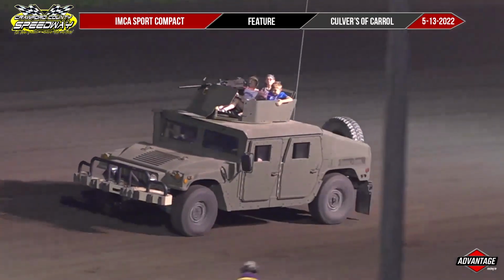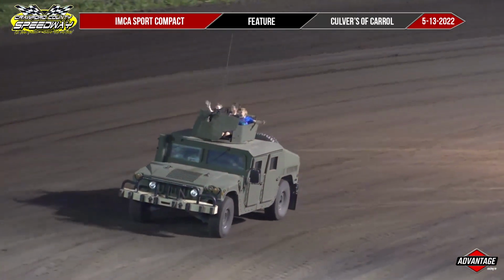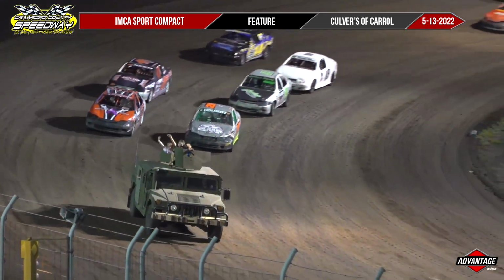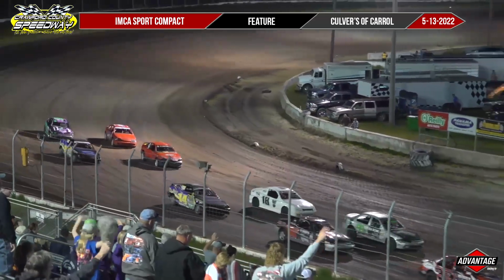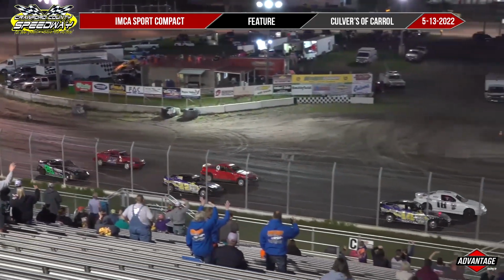Ladies and gentlemen, as the field comes through 3 and 4 behind the original military Humvee owned by BW Outfitters, it is time for you to get up on your feet, make some noise, and let these drivers hear you. It's time for our first feature of the night for BW Outfitters Night. It is your Mach 1 Sport Compacts presented by Culver's in Carroll.